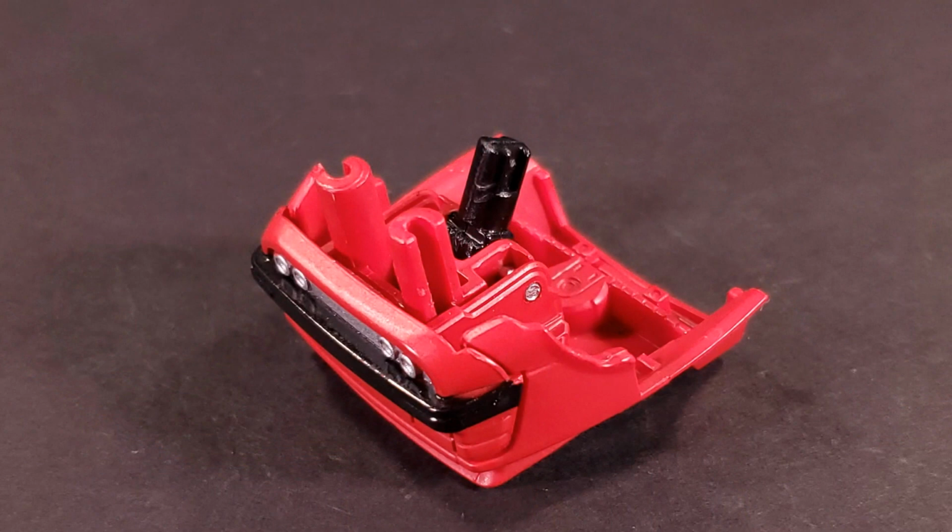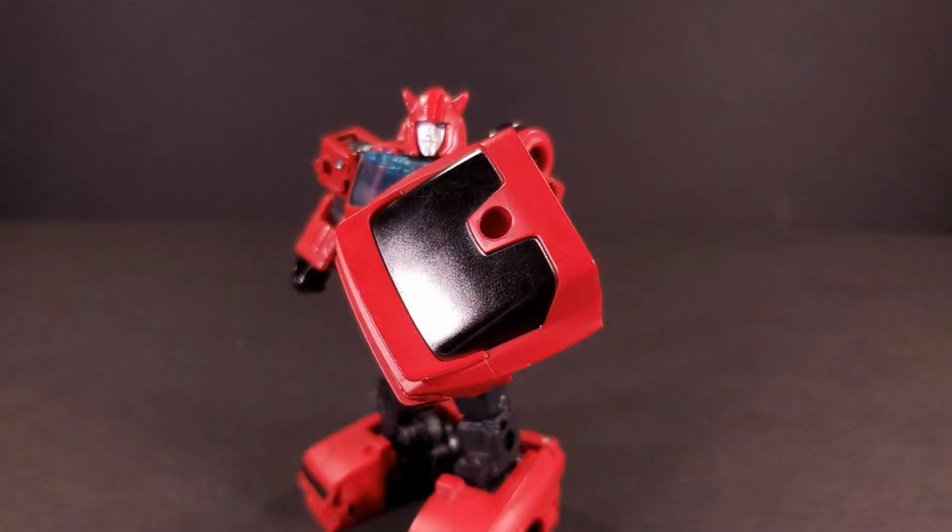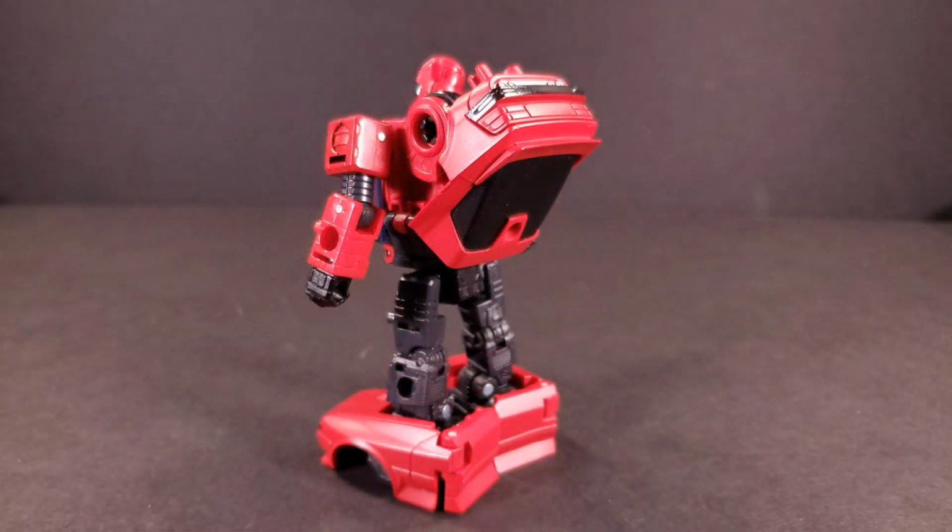which people without long nails, such as myself, will most likely require something to pry it out with. This can be placed onto CLIFFJUMPER's arm as a rather weak shield, or on his back to give him some actual mass. I prefer this look.